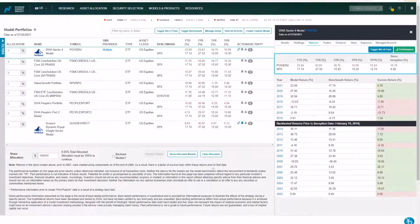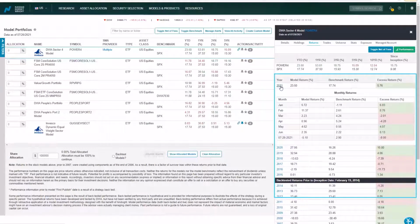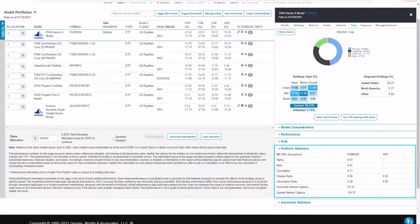The Returns tab will show you annualized returns for the model and its benchmark over various trailing periods, as well as calendar year returns for the model and its benchmark. Clicking into a particular year will even show you monthly returns for that year. Use the Trading tab to examine the model's trades over time, and the Stats tab to examine how the model is allocated based on a number of different breakdowns, and how it's performed relative to its benchmark on a risk-adjusted basis.